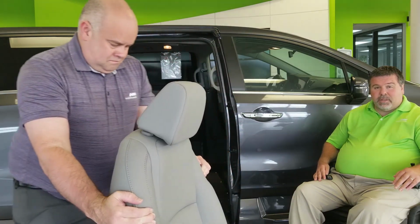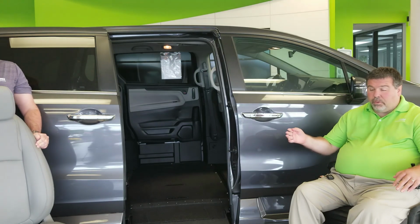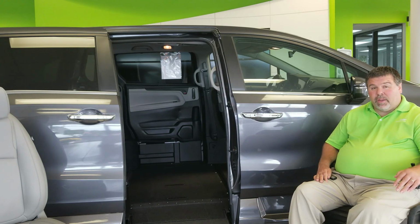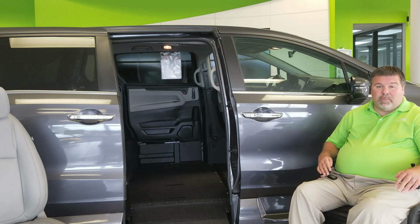The power seat functions are still all retained at this point, through the plug. The heated seats and the electric part of the seats are all retained. But the cool thing about the VMI Northstar conversion is that you're able to switch the seats from driver's side to passenger side, or vice versa.